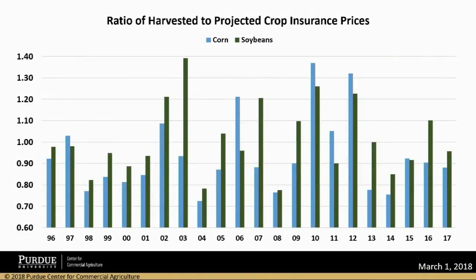With this chart, we're going to try to accomplish two things. It's a little bit of a busy chart, but what we're doing here is looking at the ratio of harvested to projected crop insurance prices. The first thing we want to look at is, let's assume that we had an 80% coverage level, Jim. We'll draw a line in there, and then we're going to look at how many times prices dropped 20% or more between the projected price period in February and the harvest price period in October. And you can see that there are a few times in this 22-year period where corn specifically has dropped 20% or more. And so that's one of the reasons why you'd want to look at revenue protection over yield protection, because it's going to give you some protection if the price drops rather substantially from February to October.